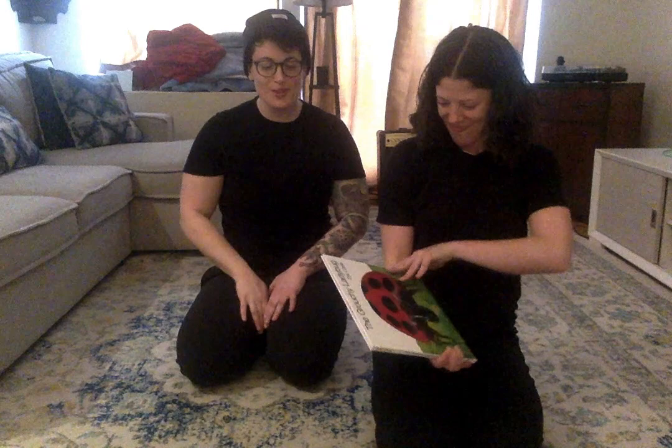And we have a ladybug. So to say lady, put out your hand like a high five, like you're about to high five the twins. And you're going to put your thumb to your chin. And that's lady. So now let's put those two signs together. Lady, bug. Awesome. And now we're definitely ready to read. Thanks, Tracey, for your help. You're so welcome.